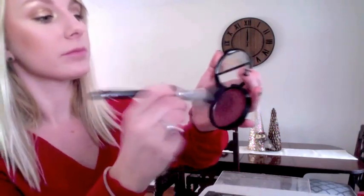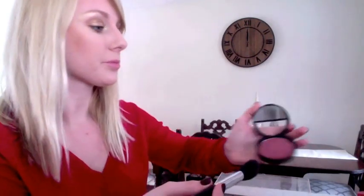Next, I'm using the Coastal Scents Forever blush in the color Romance. It's a really pretty mauve-y, kind of rosy color. I'm just applying it to my cheeks. And the brush that I'm using is from Coastal Scents also. It's just their angled blush brush. And don't worry if it looks a little too pink. I'm going to go back later with a little bit of that RCMA translucent powder and just blend everything seamlessly.